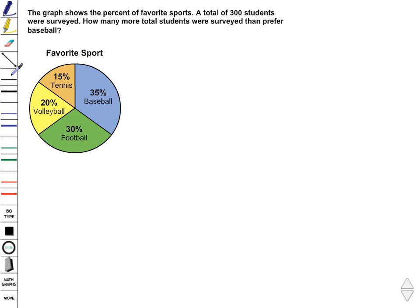The graph shows the percent of favorite sports. A total of 300 students were surveyed. How many more total students were surveyed than prefer baseball?